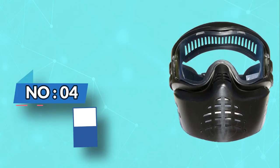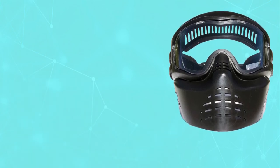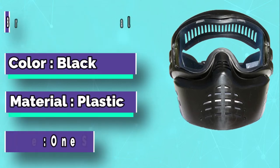Number 4. Gen X Global Airsoft Face Protection. This one-piece mask provides perfect eye and face protection. It covers the forehead and your face.